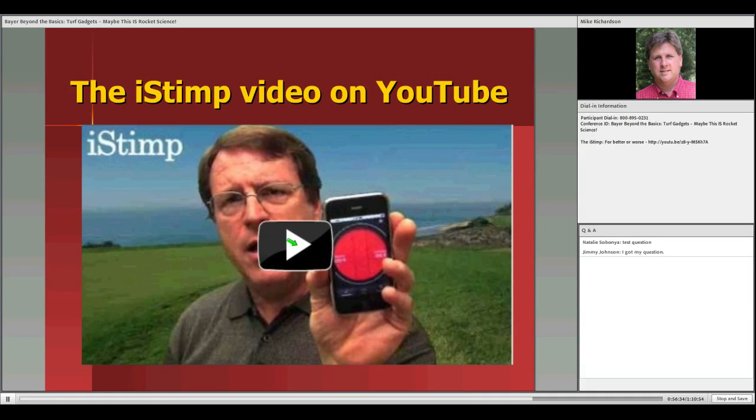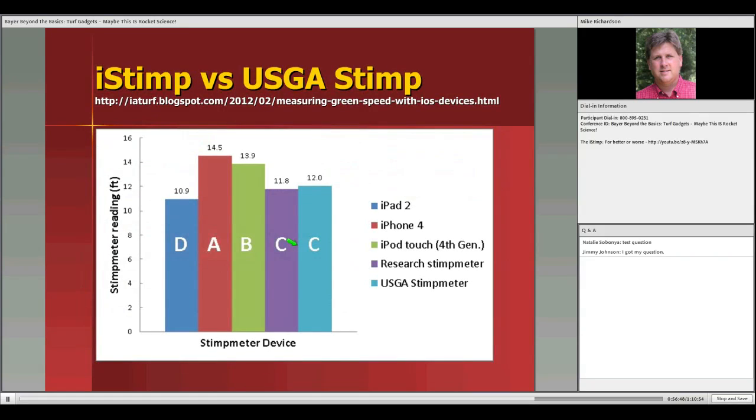It's really not a very useful application, but it might be something to entertain your friends at dinner parties or something. So again, probably not something that you hope too many people are going to be using out on your golf course. Now, I will give the folks at Iowa State credit.